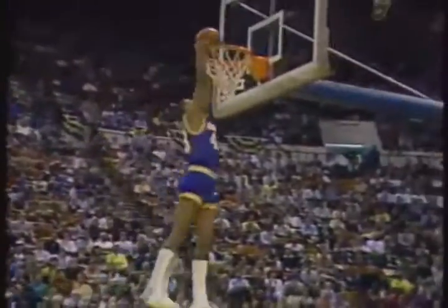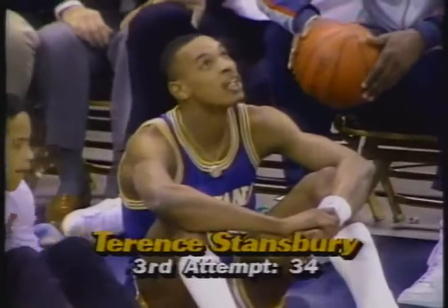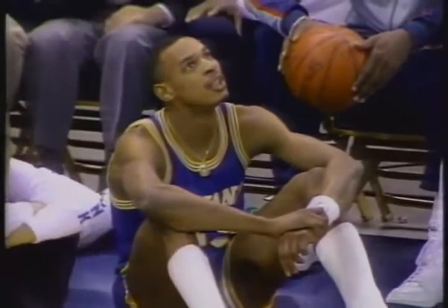Now, this is creative. Now, I'm calling this one an 8, Rod. You know why? Because he hits the rim on the way down, and with the perfect slam, you don't have that rim contact. So he gets a 34, and he certainly doesn't like that.